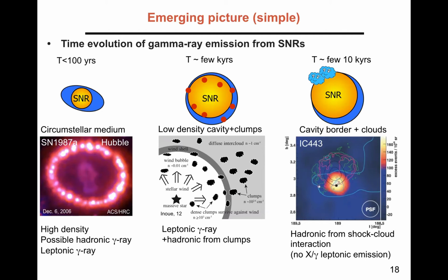So the blue cavity is rather low density, 10 to the minus 2, for example. And so you are dominated mostly by the accelerated electron population, and the hadronic emission is not very high because the target density is not very high, except maybe in some small clumps or in the regions where you will start to interact, but this happens usually when you reach an age of 10 kilo years. Because for a massive star, for example, the wind of a massive star will carve a cavity. The cavity can be 10 parsec, 15 parsec large. And so you need to reach a certain age in order to reach the 10, 15 parsec size and to start to touch the boundary like here.